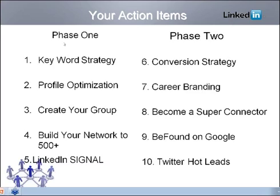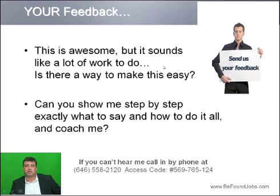If you want to get more people calling you, you need more calls to action in your profile. You should also be developing your career brand. You should be making it a goal to become a super connector so that your networking is more efficient. And you want to be found on Google at the top of the search results for your keywords, and you want to get those leads from Twitter. So this is your checklist of what to do next.